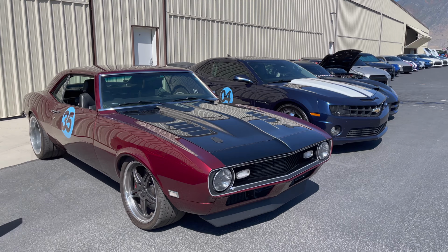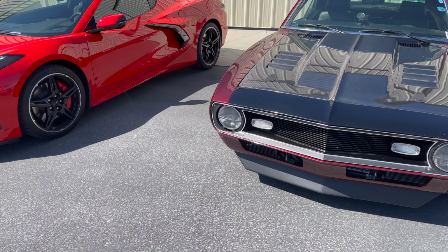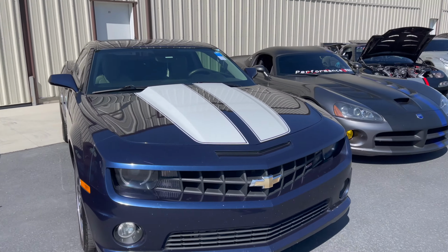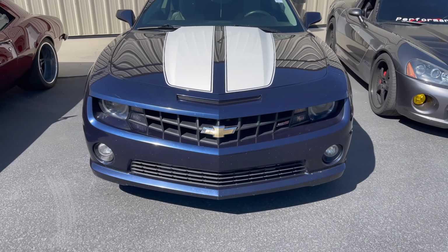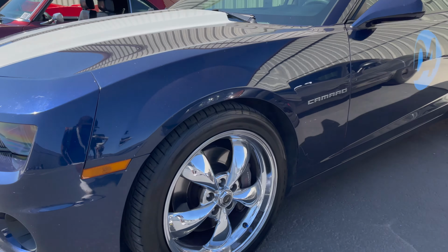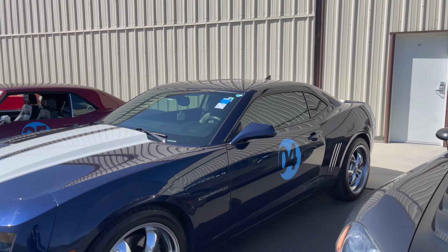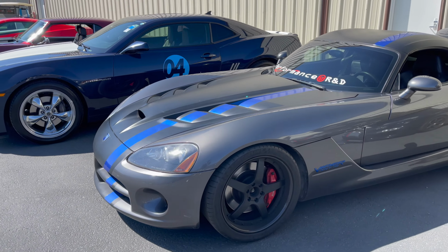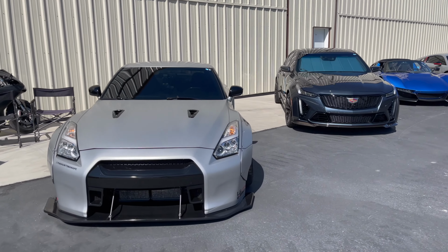We have another muscle car right here. Carbon fiber hood. Looks impressive. We got a Chevy right here, Chevy Camaro. It's got some chrome wheels with the gray brake calipers. Another muscle car right here. Got a Nissan.